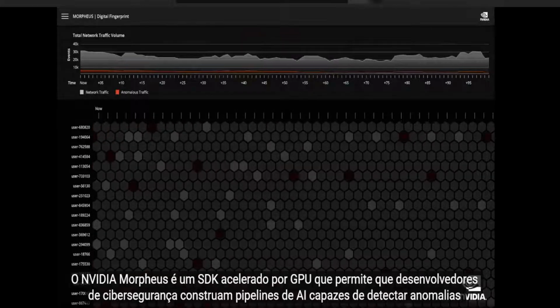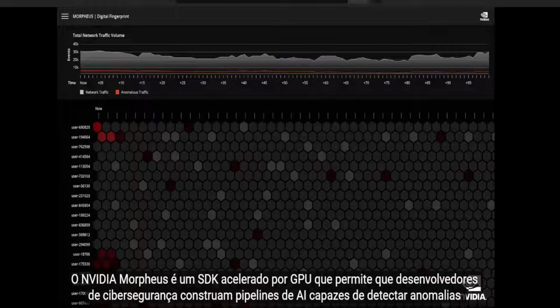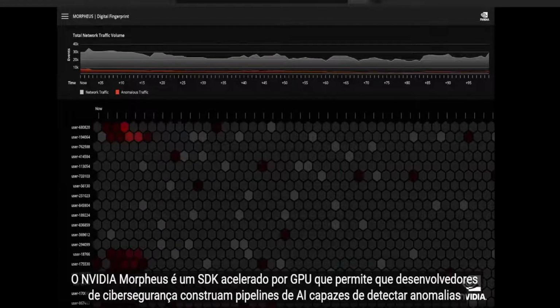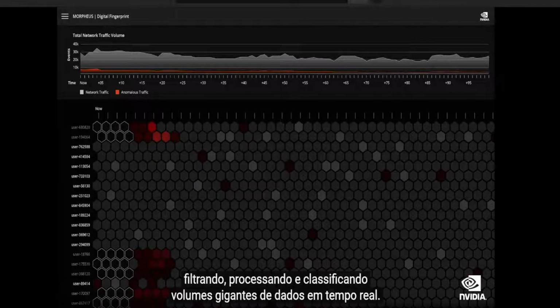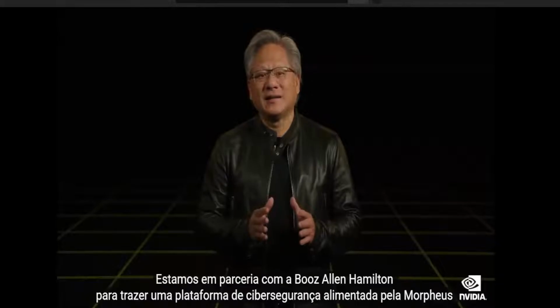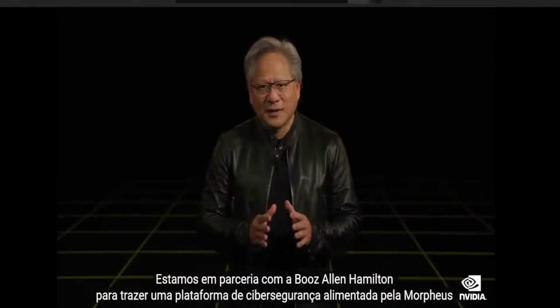NVIDIA Morpheus is a GPU-accelerated SDK, enabling cybersecurity developers to build AI pipelines that detect anomalies by filtering, processing, and classifying giant volumes of real-time data. We're partnering with Booz Allen Hamilton to bring a Morpheus-powered cybersecurity platform to the public and private sectors.